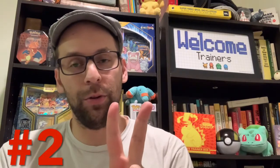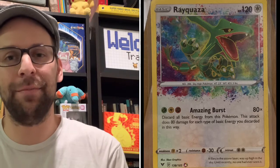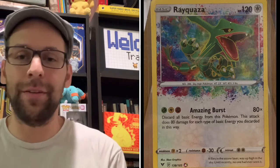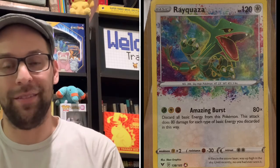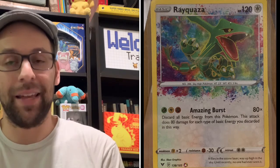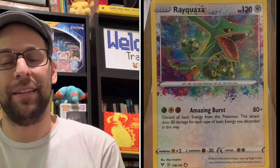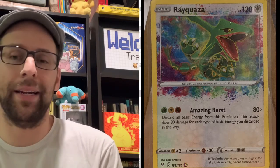Anyway, coming in at number 2 is another Amazing Rare. This time it is Rayquaza, Amazing Rare, from, once again, Vivid Voltage. I pulled it from the ETB number 1. The first Vivid Voltage ETB I ever got had this Amazing Rare in it, and I was very excited, and it's definitely going up in price a little bit if it was graded, but I haven't graded anything yet.